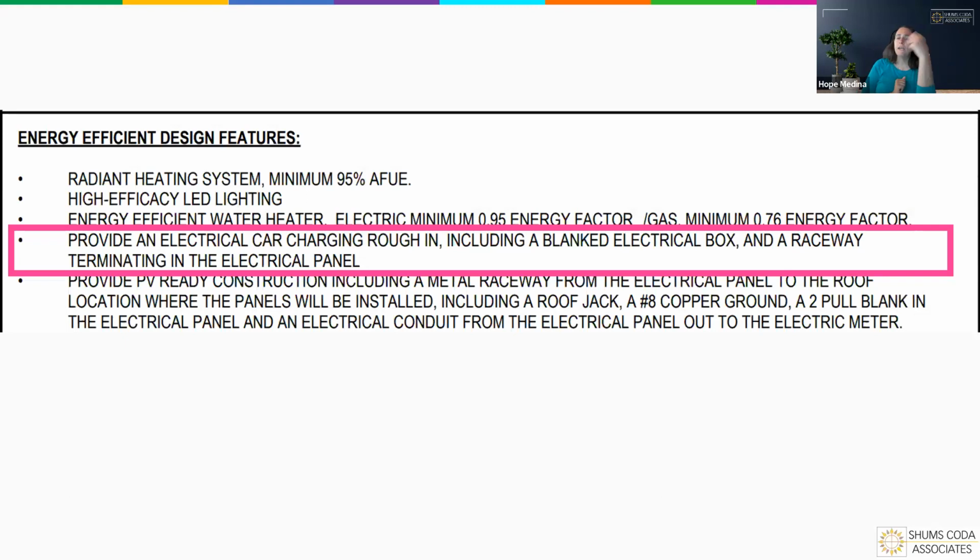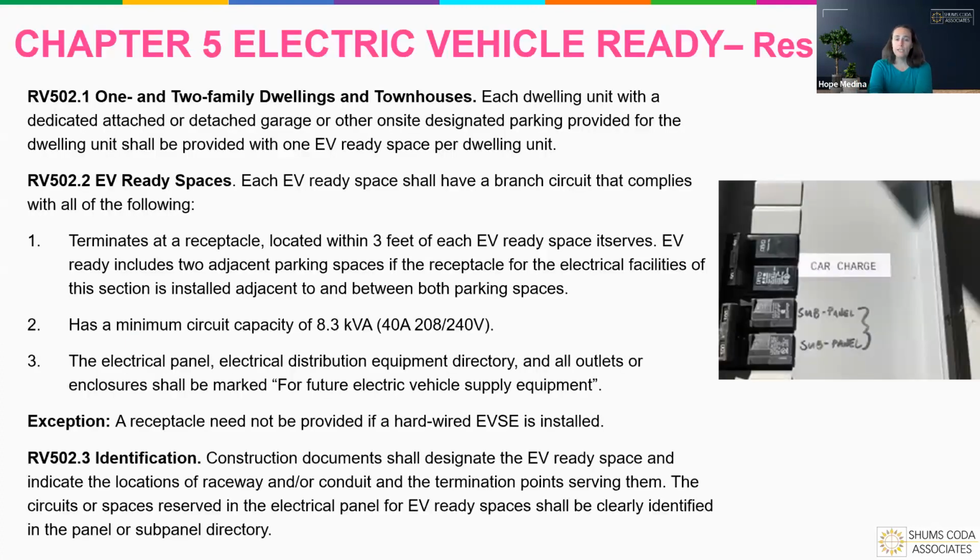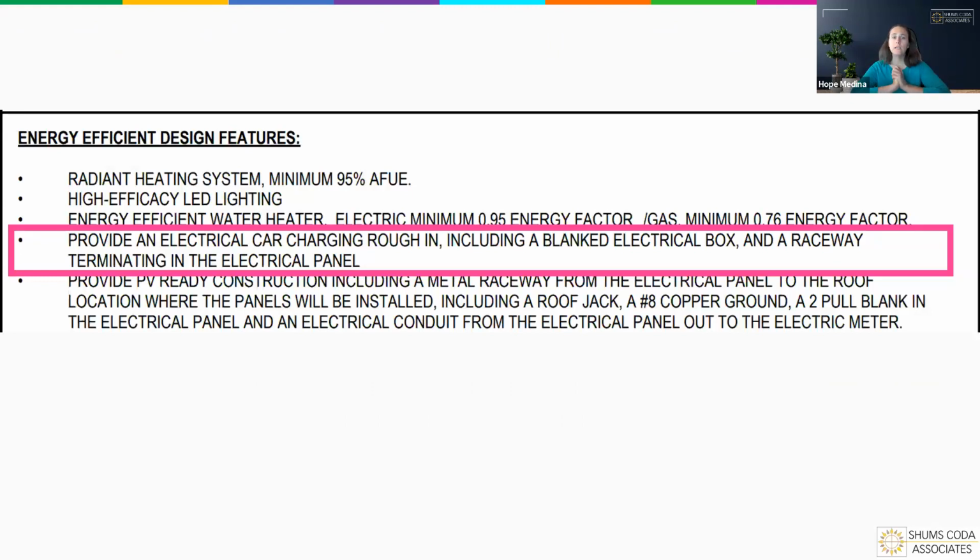So with all of that I had mentioned as far as what the requirements are, this was a set of plans that were submitted. And I'm not saying good, bad, or ugly, with the requirements that you see on here. It says identifying on the plans, it says provide an electrical car charger rough-in, including a blanked electrical box and raceway terminating in the electrical panel. So my question for everybody here is, is this one little note sufficient in demonstrating that they're providing the EV ready requirements?